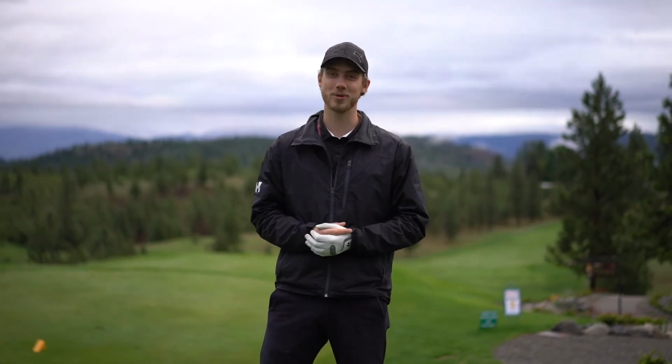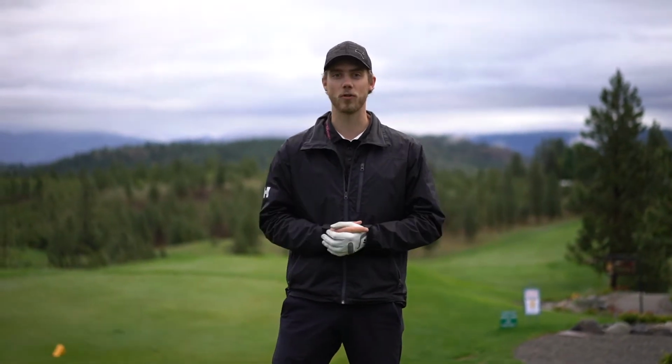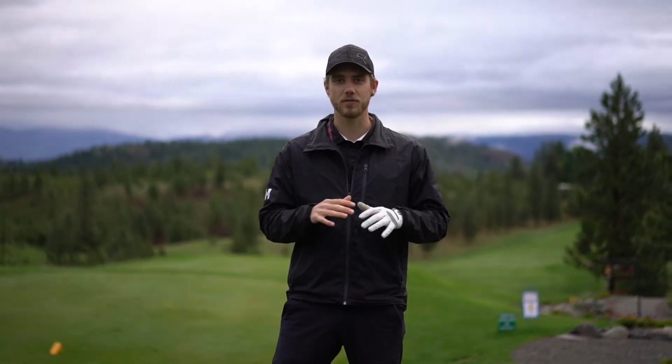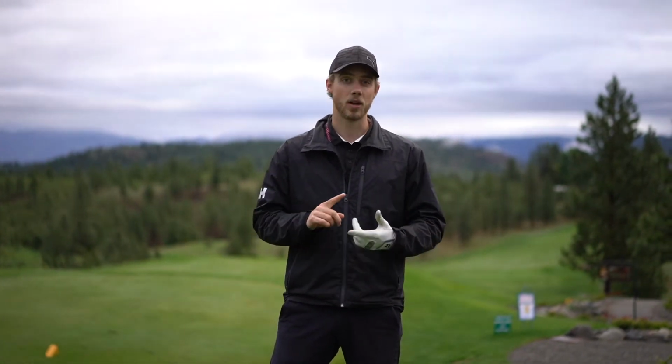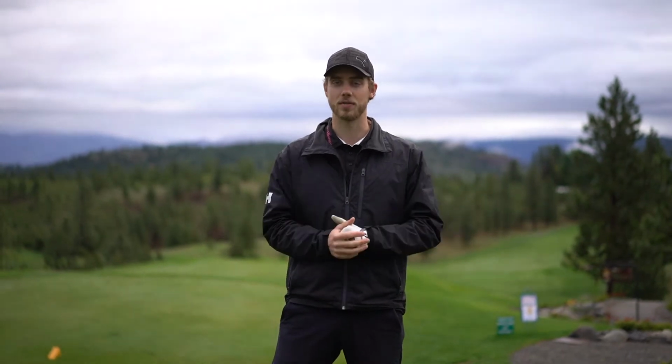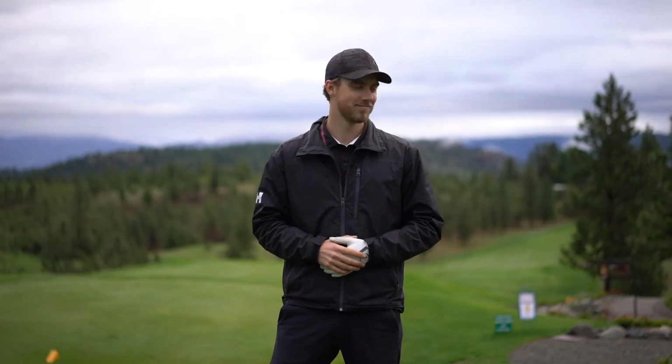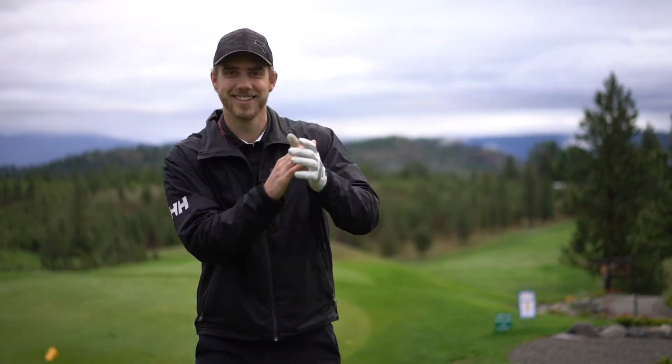Now unfortunately, Colton's out of town today, so he couldn't make the round. But we're here at Eagle Point Golf Resort, just outside of Kamloops. Now Eagle Point's set on a ridge, and it actually follows the contours of the land. Lots of pine trees and lots of fescue on either side of the fairway, so you know what that means. You better be keeping the ball straight. Now, let's play some golf.